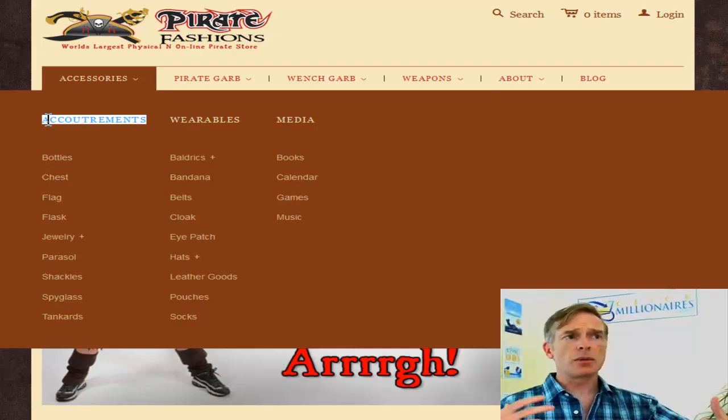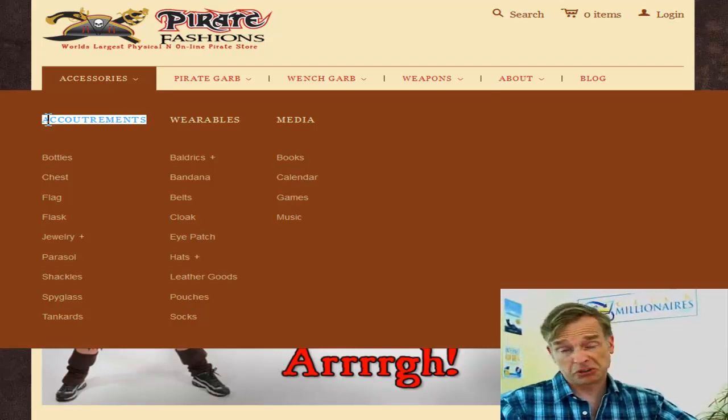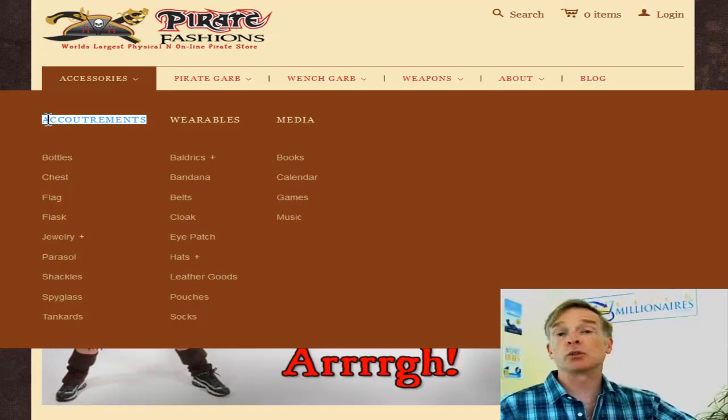I think garb, outfit, stuff, gear. I think gear is probably the best one these days because that's sort of the generic American English term for stuff that's equipment oriented, and gear is short. It fits into menus nicely. So you might try pirate gear. Just a thought. But accoutrements I don't think is doing you any favors.